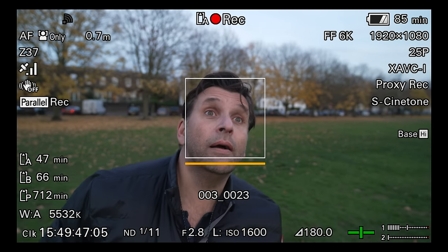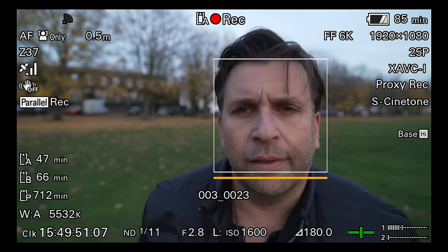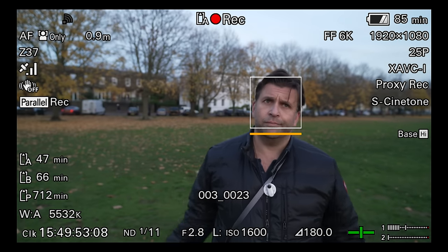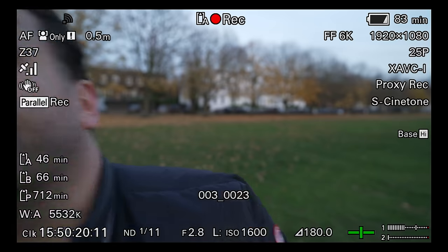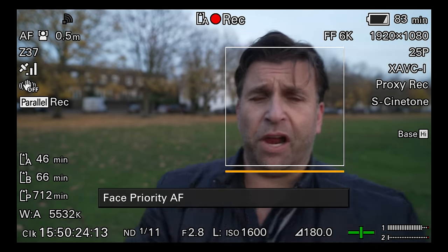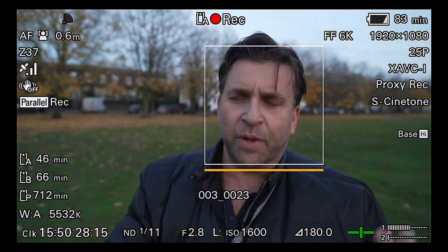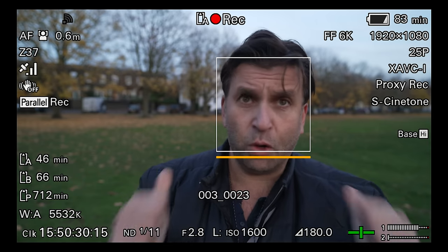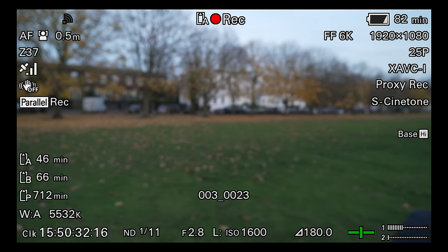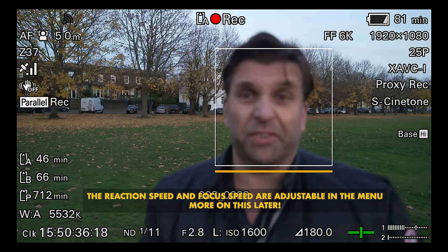Did it work? Yeah. That's good, isn't it? That works pretty well. I don't even know what setting speed I set it to. If I switch to face priority, so I am the priority, of course, but if I step out, it will revert to the background. Nobody wants that, do they?